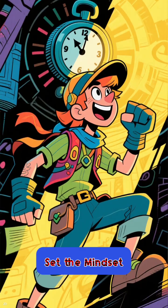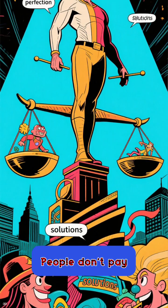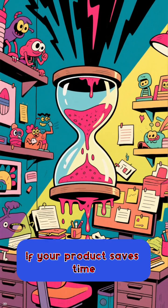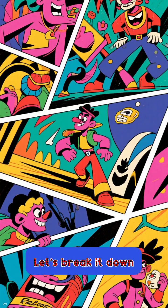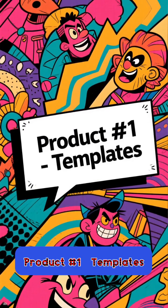Set the mindset. Here's the truth. No one tells you people don't pay for perfection. They pay for solutions. If your product saves time, reduces confusion, or makes life easier, it can sell. Let's break it down. Product number 1, templates.